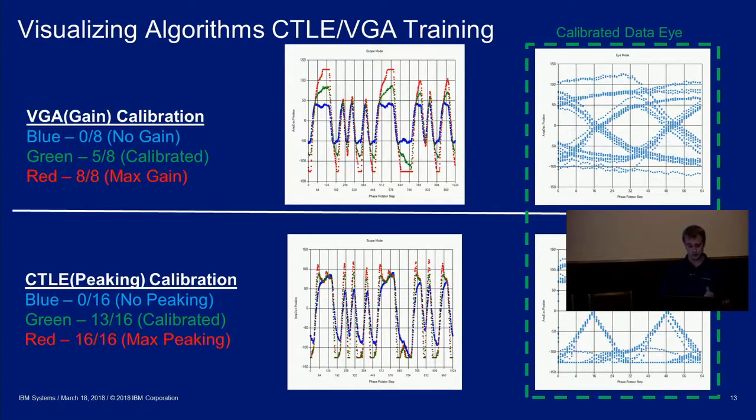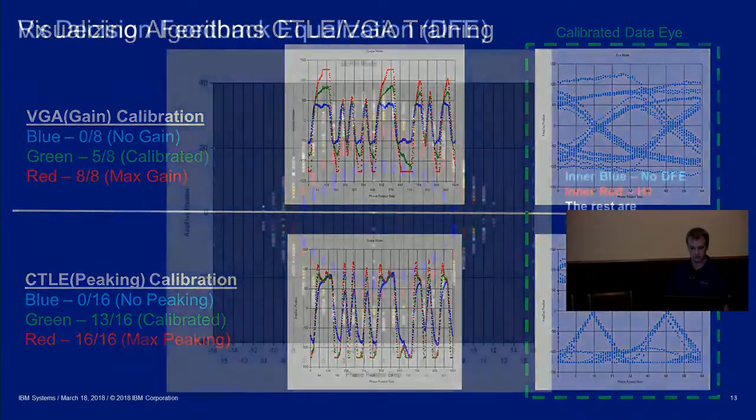So now if we go to our CTLE calibration, it's set up the same where the blue is with no peaking, and then the green lines are calibrated, and the red is with max peaking. And you can see that CTLE calibration really helps our high frequency signaling. And on the right-hand side of the picture now, after we run our calibration, our eye is much more wide open. It really helps with the amplitude and the horizontal margining.